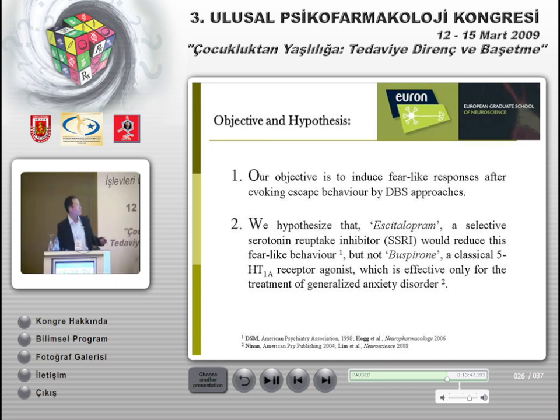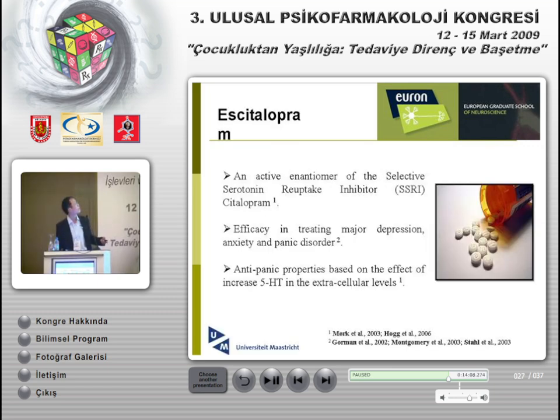And now we hypothesize that escitalopram, which is an SSRI compound, will reduce this fear-like behavior, but not buspirone, a classical 5-HT1A receptor agonist, which is only effective for generalized anxiety disorder, or what we call mild anxiety.